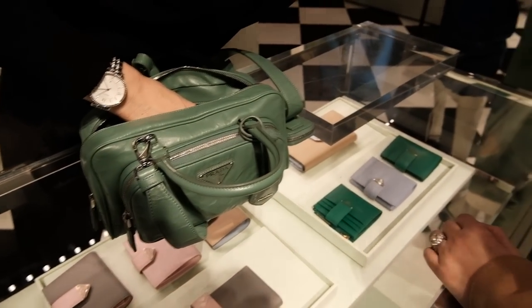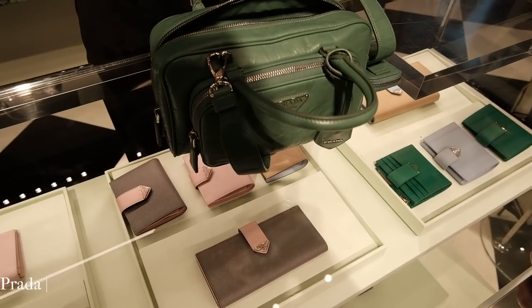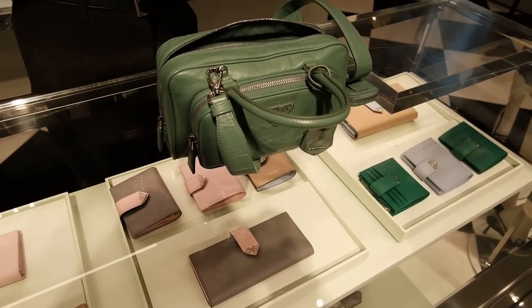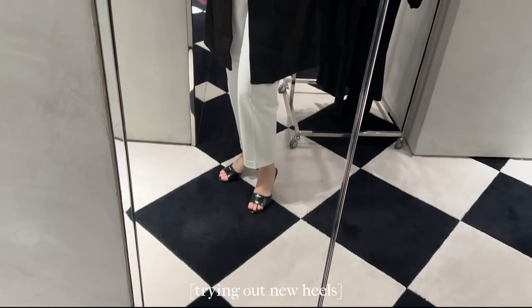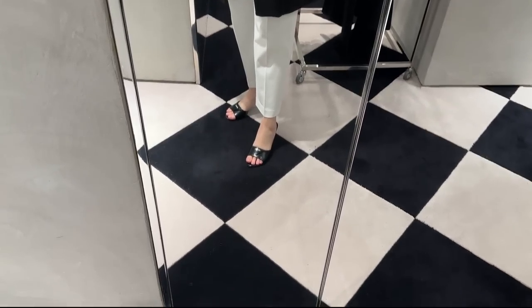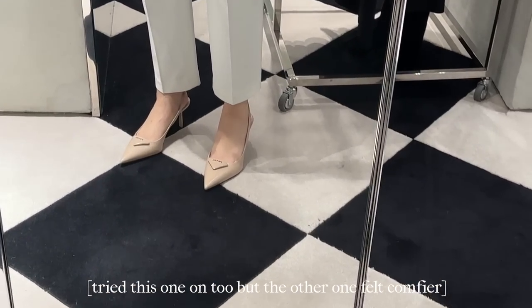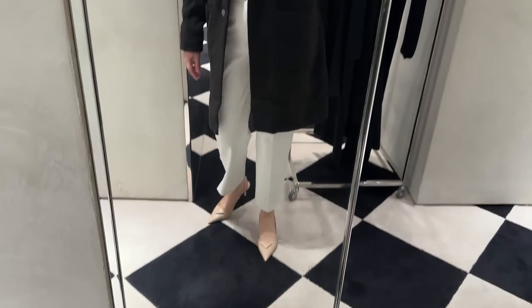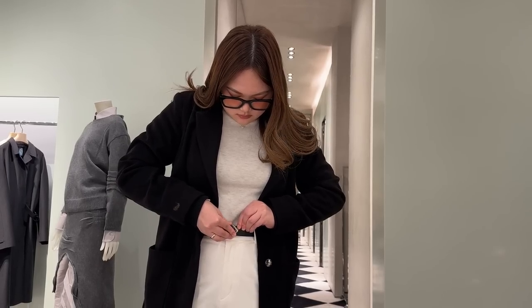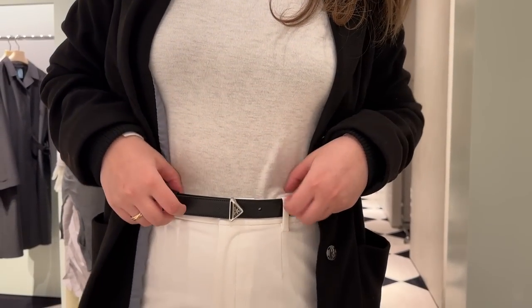So it's yeah, the same style as a ready to wear from the fashion show, and it's 3,200 euros. 3,200. Yeah. Let me see. Oh, pretty.